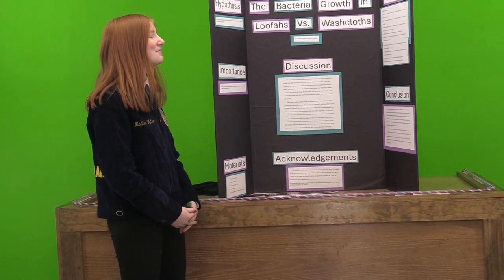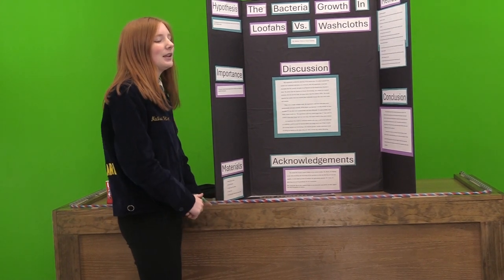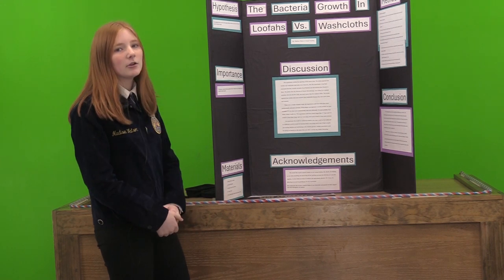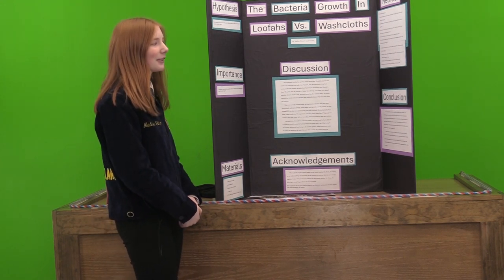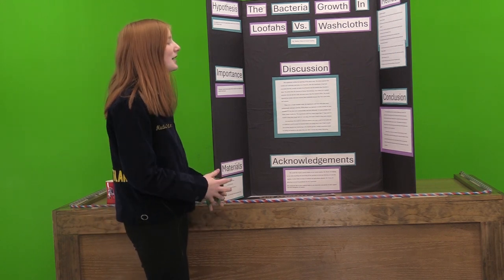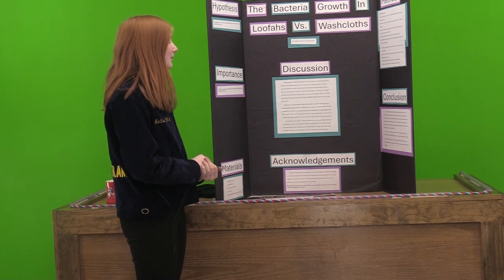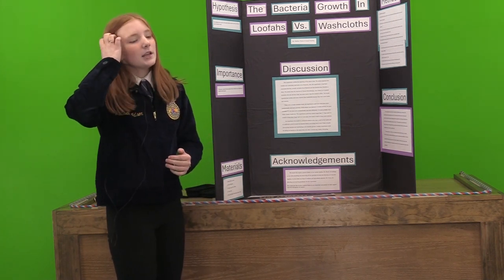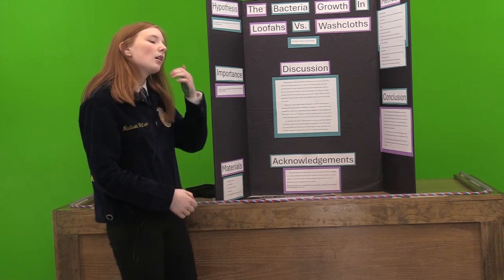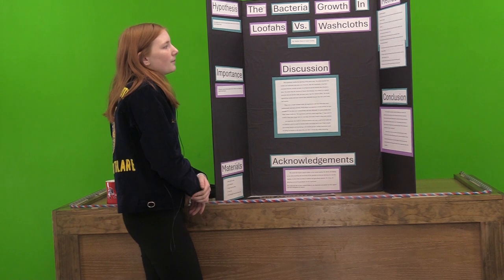Hi, my name is Madison Watson, and my partner is Kayla Fashing, and we are freshmen in Hitchcock-Tulare High School, and our project was about the bacterial growth in loofahs versus washcloth. Our hypothesis was that the loofah would grow more bacteria than the washcloth would, and the materials we used was a plastic loofah, a cotton washcloth, a cotton swab, nutrient agar petri dishes, and body wash.